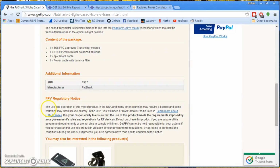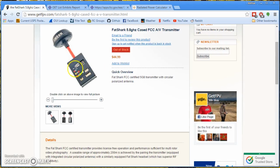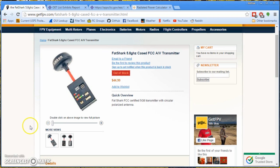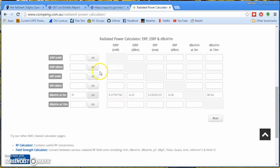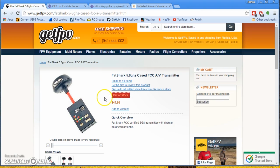That's why. You look here, it says a usable range of approximately 200 meters is achieved in your dreams. That is under the optimal best case scenario. You're going to get 200 meters. You're going to get way less than 200 meters off of this thing. And that's why you shouldn't buy one of these. You should go get your ham license and get a proper non-FCC certified transmitter that outputs a decent amount of transmit power, because the actual output power of these FCC certified ones cannot exceed 94 dBuV per meter, equals 0.46 milliwatts. And when you see one of these things and it says 25 milliwatts, know that they're lying. It's not true. It can't be true. The FCC wouldn't certify it if it put out 25 milliwatts.